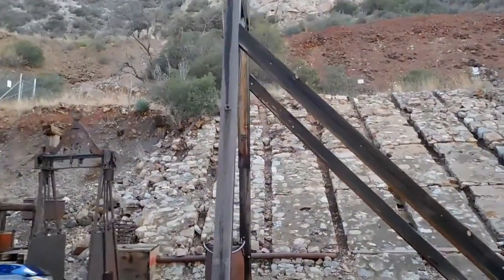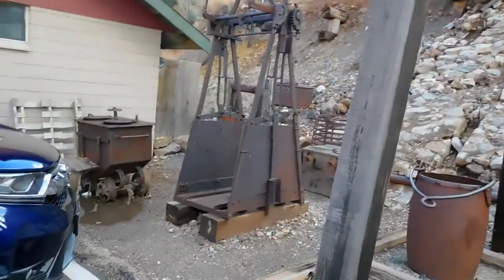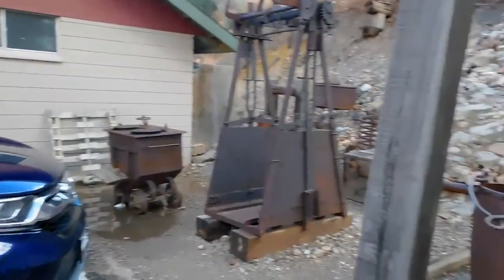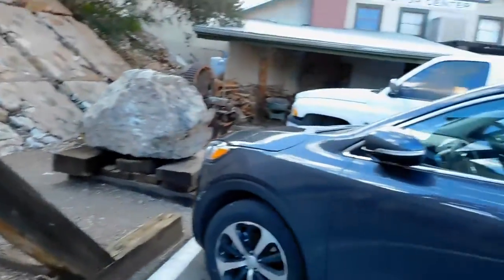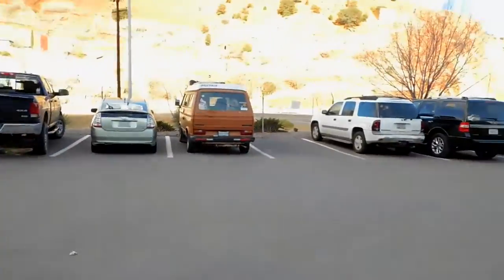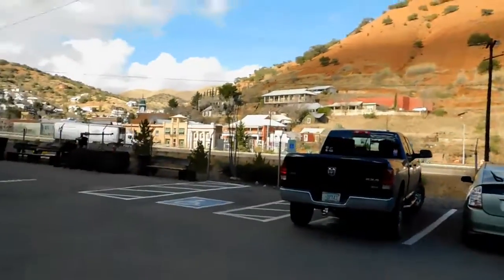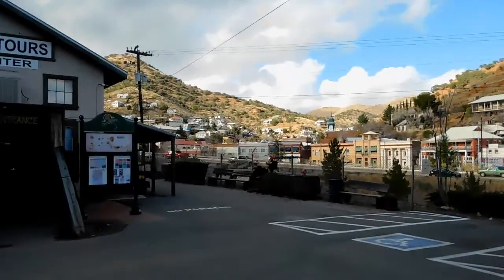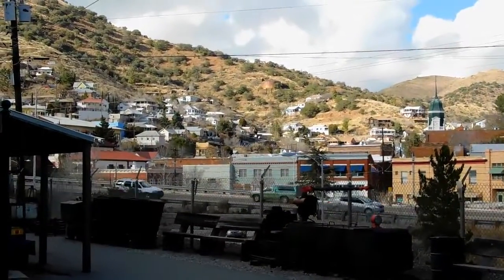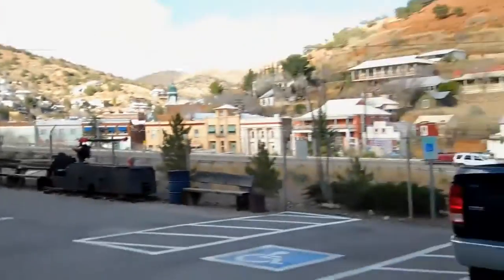Here's like one of the, I don't know what they call them, but it would drop you down underground. There's the potty cart. And then the deal, I can smell incense. Somebody's burning incense around here somewhere. Smells pretty good. Really a fun place around here. There's a lot to see. The town itself has its own ambiance.